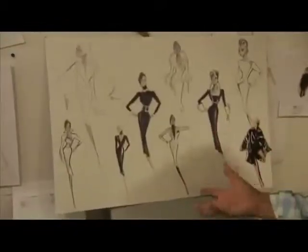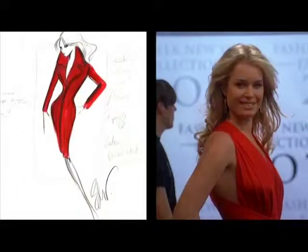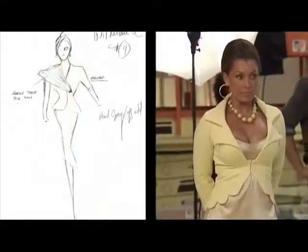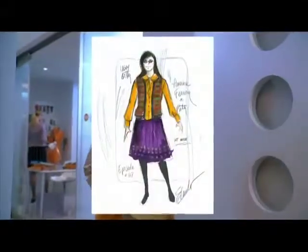Eduardo Castro is just incredible. He does these fabulous sketches. Literally all these drawings that you see are done in minutes to get an idea across. He gets the color palettes going, and every character has their own color palette. Alexis is tomato red. Wilhelmina is more neutrals. And Betty's is all over the place.